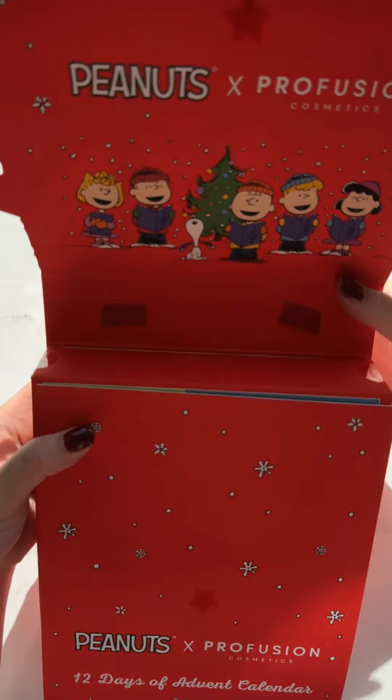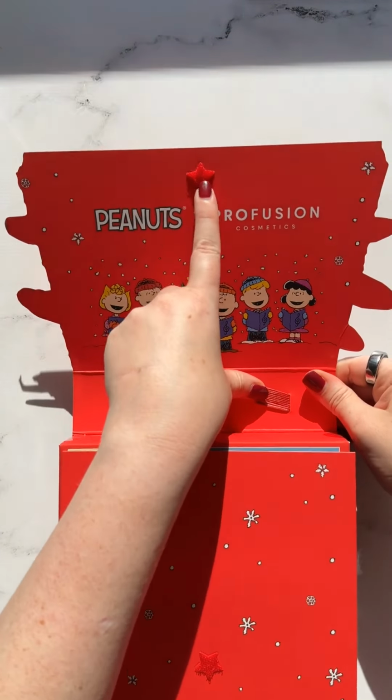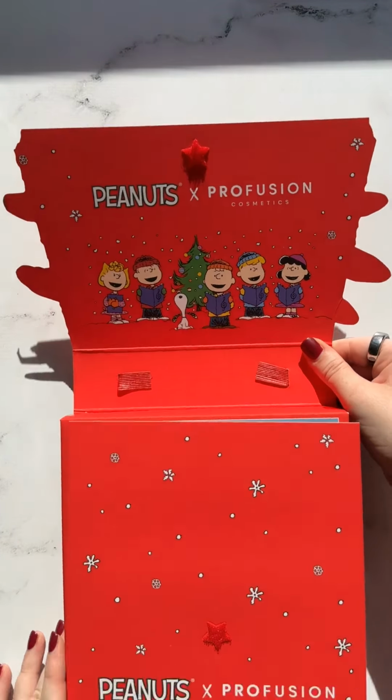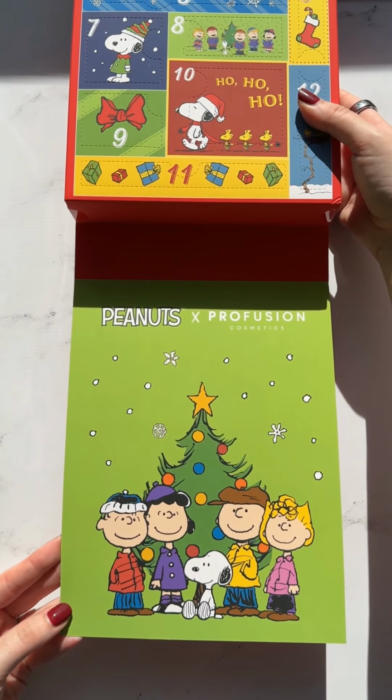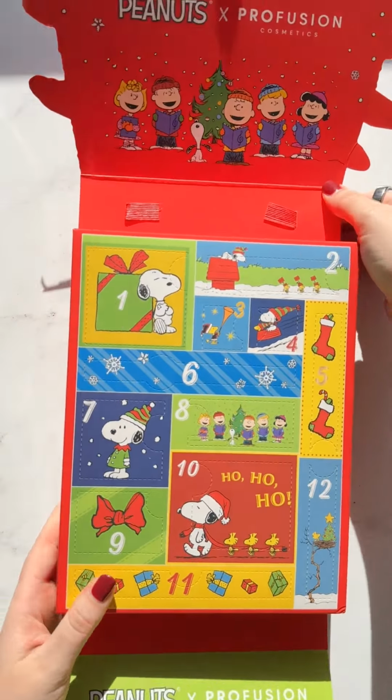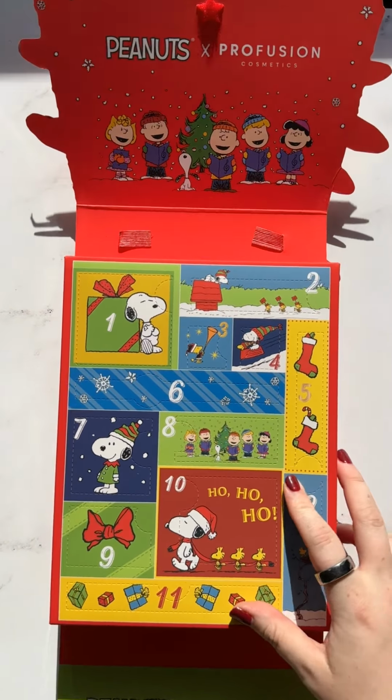You can buy it from the Profusion website. So the way this opens up, the Velcro is actually a little star shape, which is really cute. So you could hang this up on the wall if you wanted to, and then it says Peanuts and Profusion down at the bottom. So let's go ahead and crack into this.